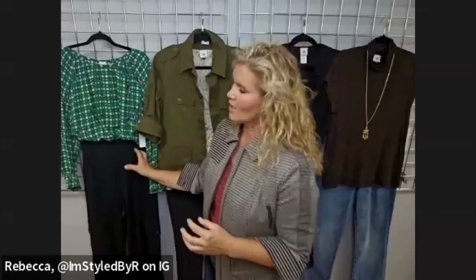This also has a fantastic waistband that really accentuates your nice tight little waist, and that's something that is fantastic. The other piece that works really well for the triangle is that it's got a fuller leg. So it's got this fantastic silhouette that just really balances out the body.